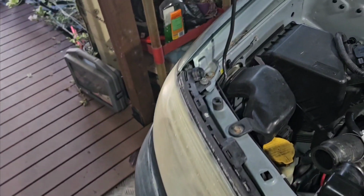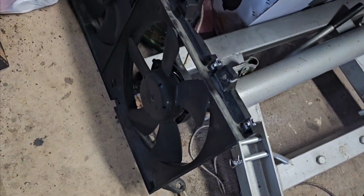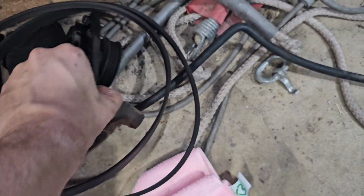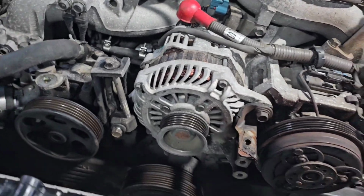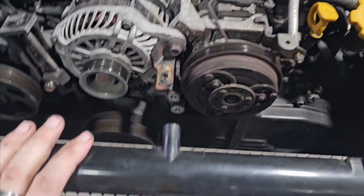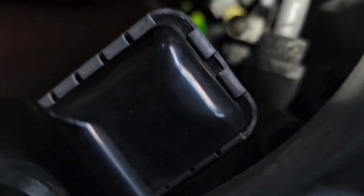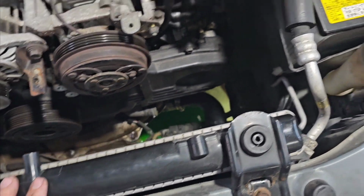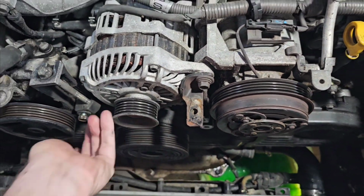Alright, quick update so far. We've removed the overflow bottle. We've removed the twin fans. One of these plugs is a bit dodgy. What else? Fan belts, cover, the tensioner thingy, and we have a clear shot at the timing belt cover. I've emptied the radiator, and I'm trying to avoid removing it if I don't have to. I should be able to get a socket onto this and take off that pulley.